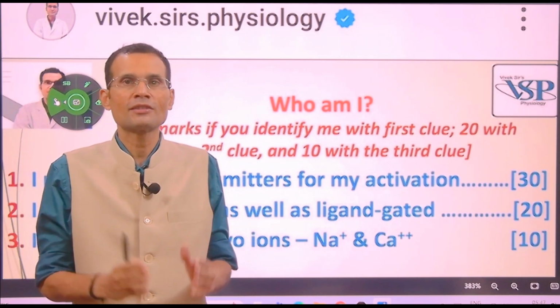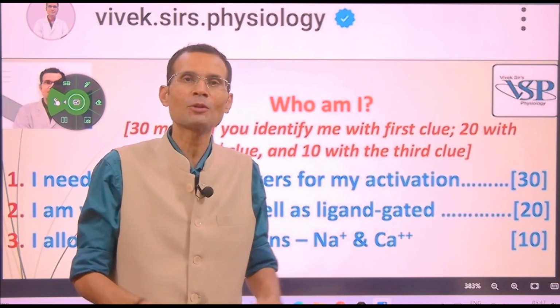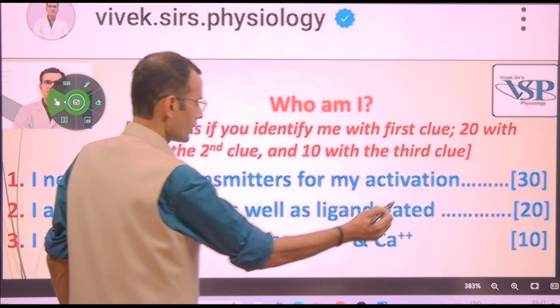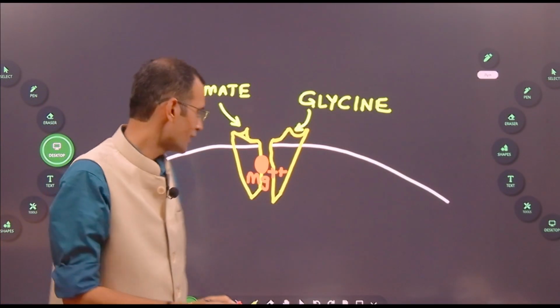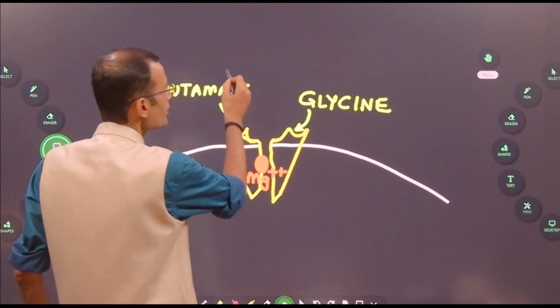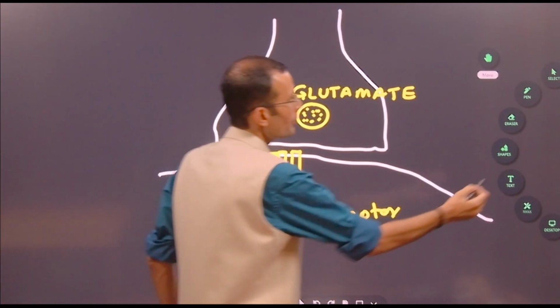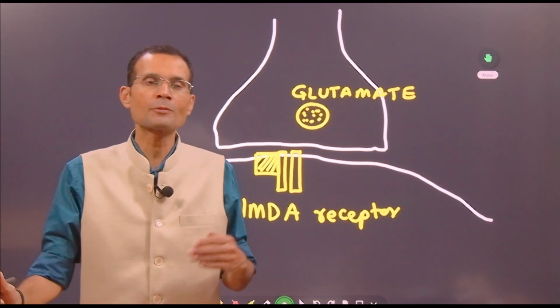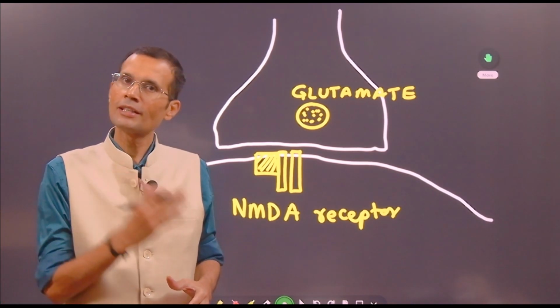So what is this particular thing, whether it's a structure or a chemical or receptor, whatever it is, let's find out who this fellow is. The answer is, it is the NMDA receptor for glutamate. You know, glutamate is an excitatory transmitter, and more than 90% of transmission in the brain or in the CNS is carried out by glutamate.